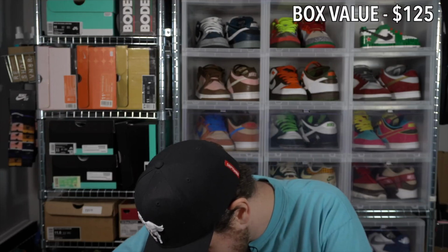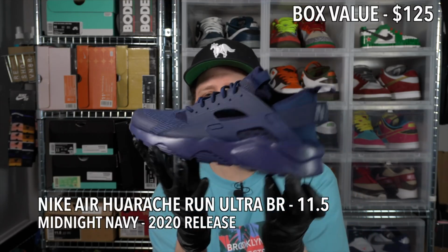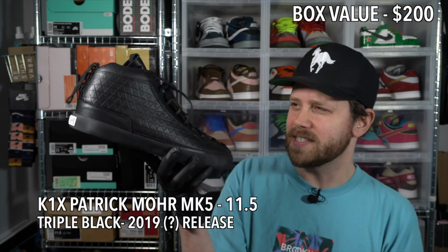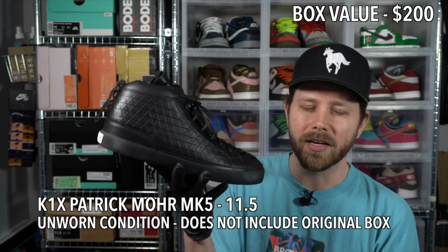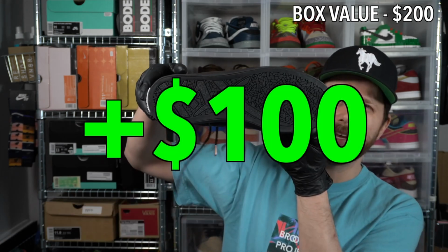It's a size 11 and a half. It's an all navy blue Huarache, but it's got some kind of weird upper. It's a US 11 and a half. What in the Sam heck is this thing? It says Kicks PM on the back. I'm gonna look it up after the video. You could tell me in the comments, but I'm probably gonna know by now. But what? The bottom of it says Kicks, but K1X. What?